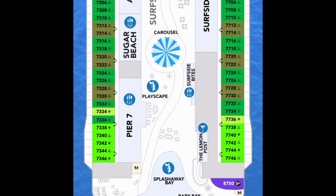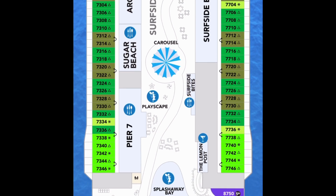You're going to have new eateries. You're going to have the carousel. You're going to have water, the pool areas, play areas like a Splashaway Bay experience, right? So it's going to be phenomenal. A lot of places to eat and drink here, which I'm super, super excited for.